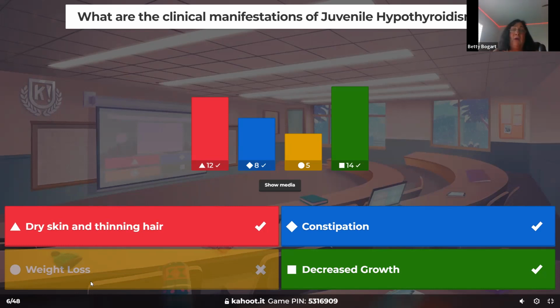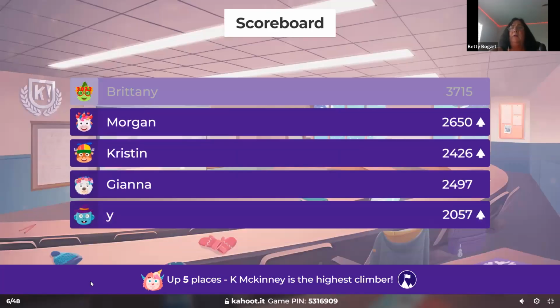And remember, thyroid hormone is good for cognition. If they don't get it from birth, which many of them are born, of course, with hypothyroidism, they'll have cognitive delays. They need the thyroid hormone. Very important.